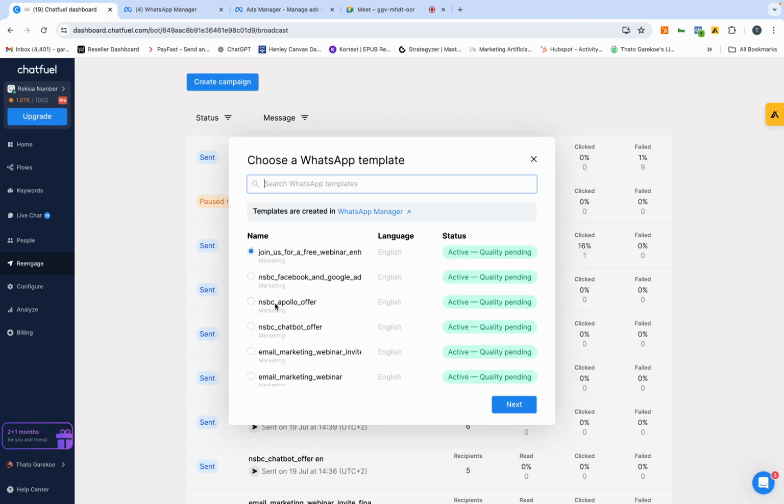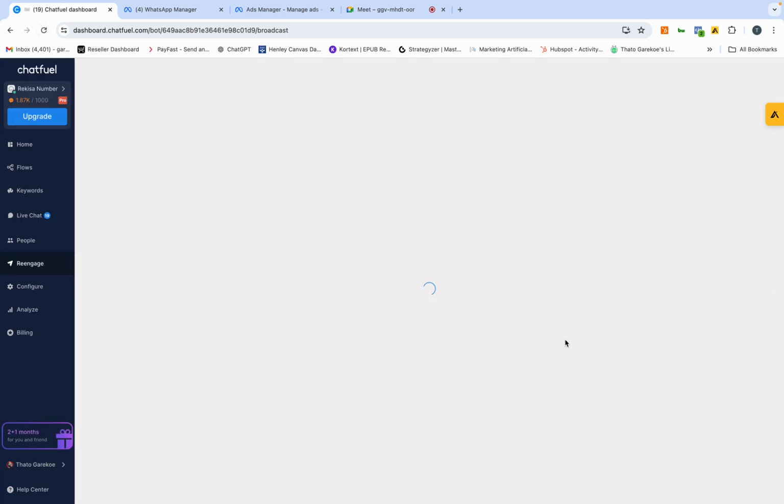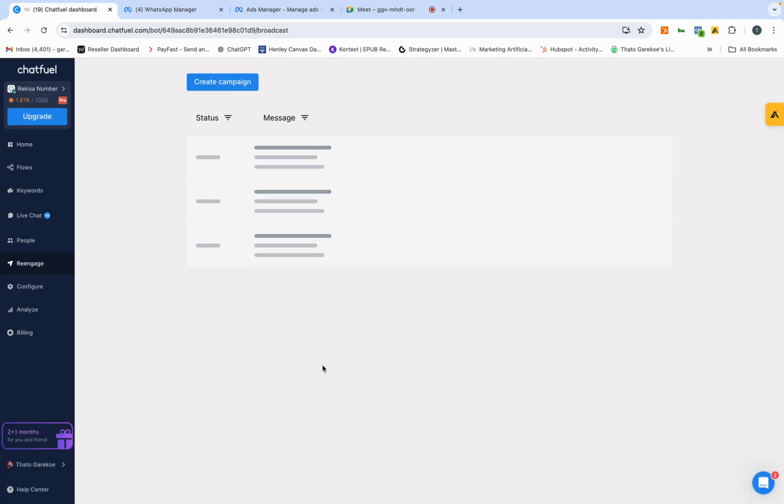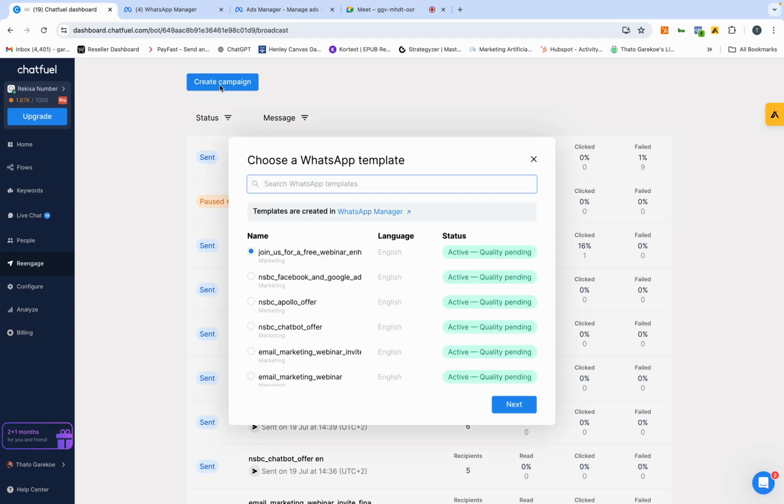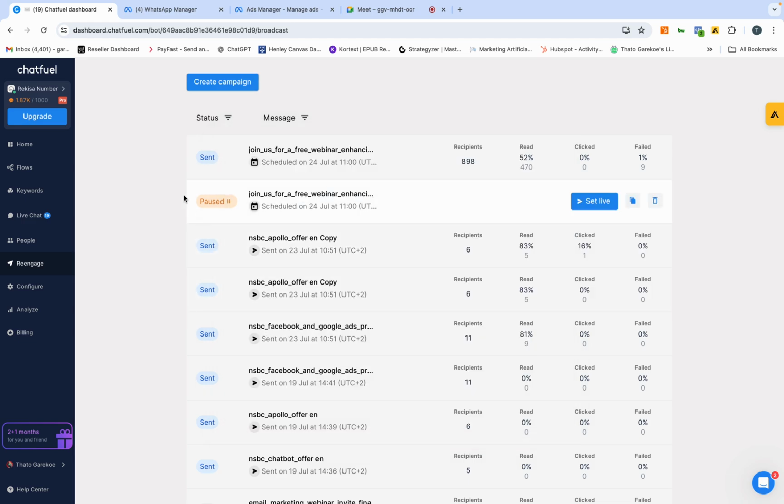I will go back to Chatfuel and refresh my Chatfuel page so that my re-engage message can be loaded on Chatfuel. It just takes a bit long, guys, sorry. Once I've done that, I can select who I want to send it to. I'll click on create campaign. Sometimes it takes a bit longer to load on Chatfuel, so just give it a couple of minutes or refresh your page again.